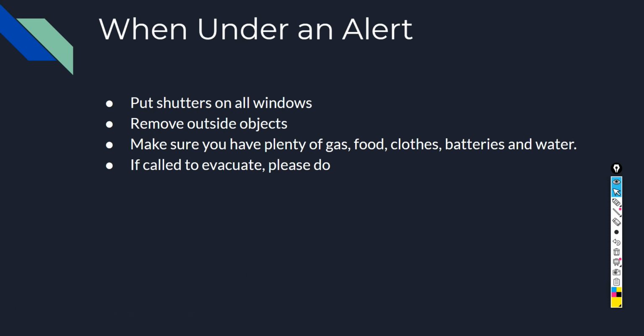If those windows break, there are going to be huge, strong-force winds in the house. If you're light enough, or you're not in your secure place and you're near a window, you can get sucked outside through the window. Remove outside objects, like any plywood, any loose branches, anything like that, which could go through your house or your window and possibly be fatal.